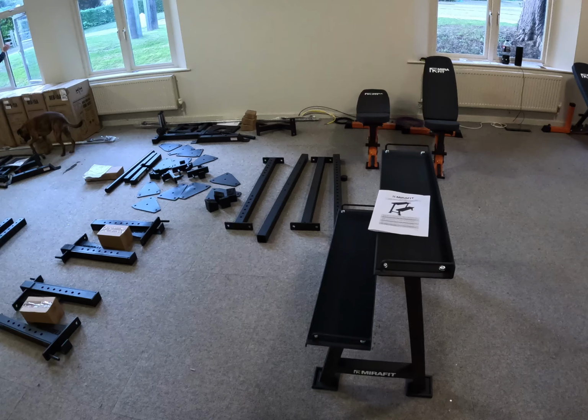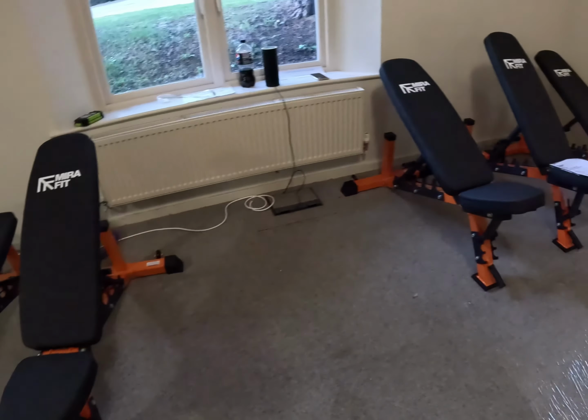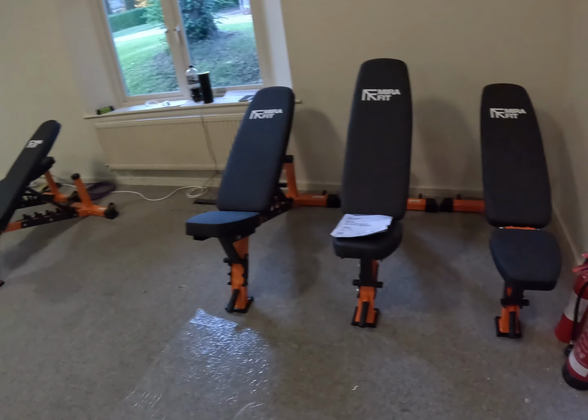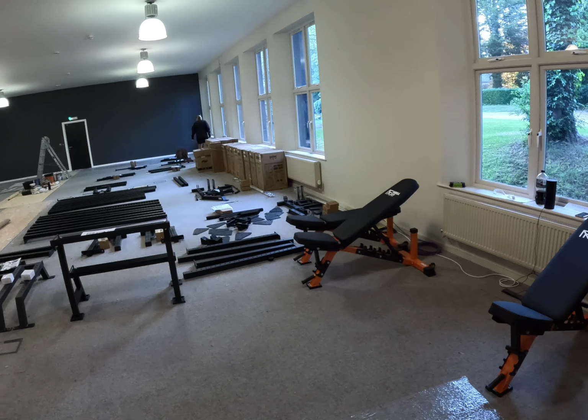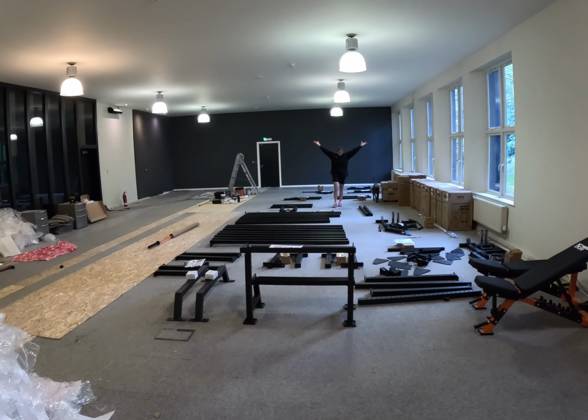7:30 Friday night. Kettlebell rack up, benches up. Well, first fix anyway, we need to get the appropriate tools to tighten them. Closing up. Roll on Saturday.